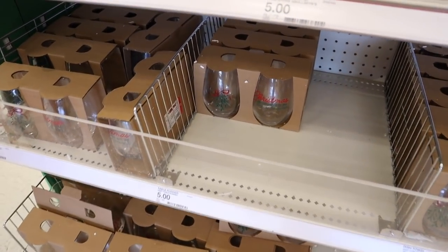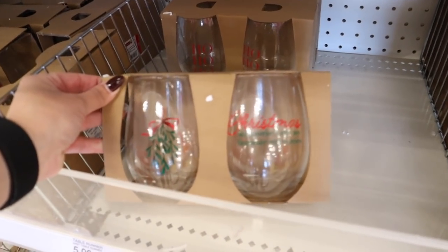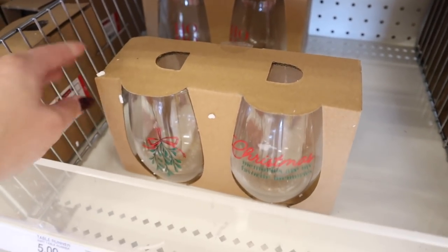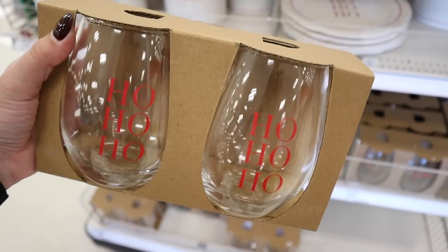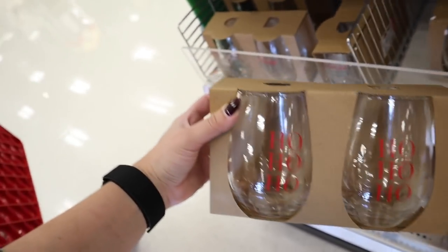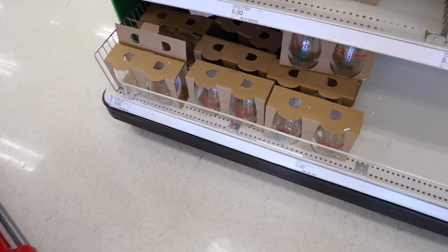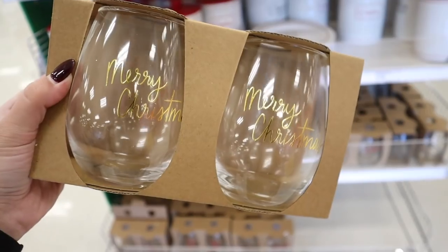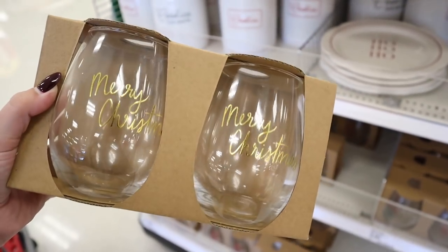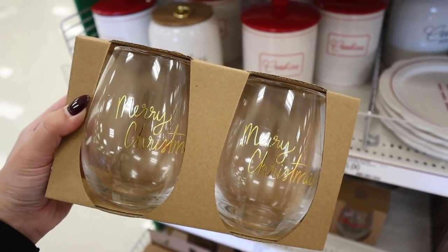Okay, new items down here. Oh my gosh, I need to calm down. I'm so excited. It comes with two mugs, and it says Christmas memories are my favorite memories. And then the other one has a piece of holly or mistletoe on it. With this, you get the two glasses for $5. They also have this set that has two that say ho, ho, ho. These could be a great little gift or stocking stuffer, so just keep that in mind. Those are adorable. Could also be perfect for a holiday tablescape. And then the last one they have is this set of wine glasses that just say Merry Christmas in a pretty gold decal. Again, perfect for a Christmas tablescape. So fun. Set of two for $5.